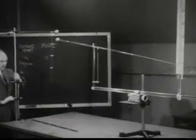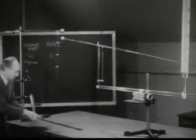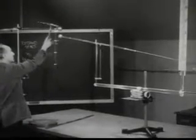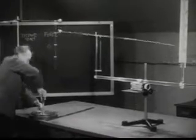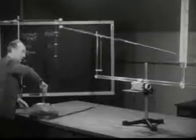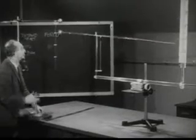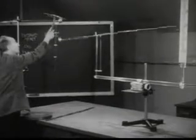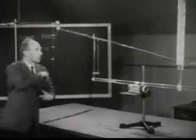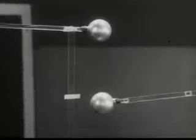First I must charge up both balls. I'm not going to explain this ancient device for charging, except just to say that it operates by induced charges on the plate that I'm carrying. I think that will be perhaps sufficiently charged. Now, please set the balls 1 span apart while I look at the scale.